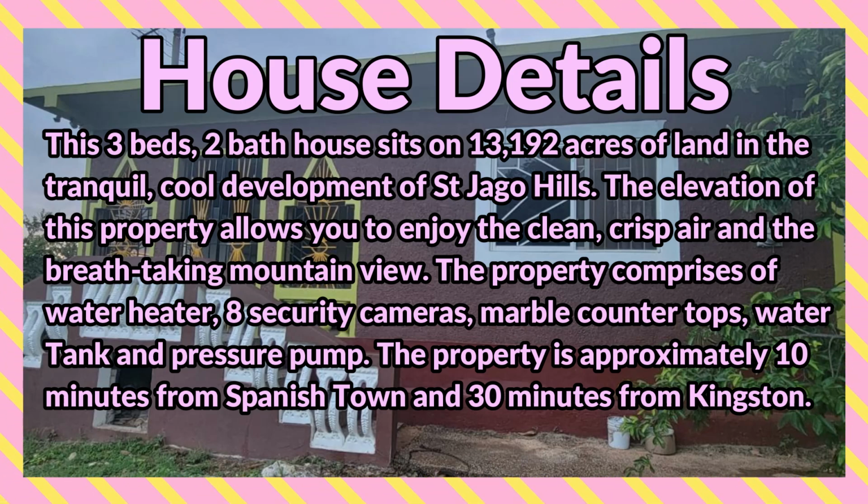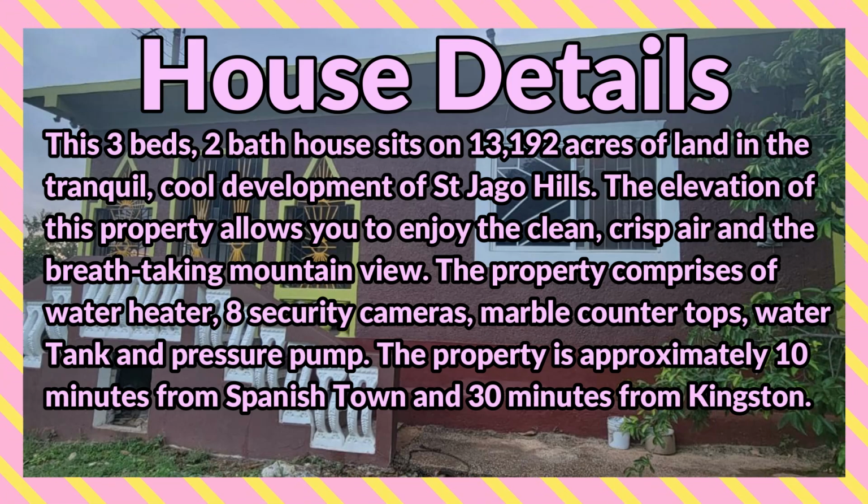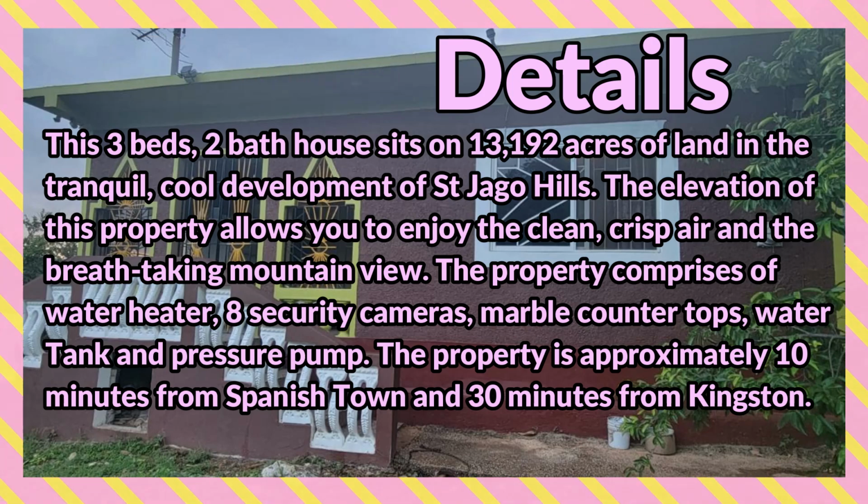The property comprises of water heater, 8 security cameras, marble countertop, water tank and pressure pump. The property is approximately 10 minutes from Spanish Town and 30 minutes from Kingston.